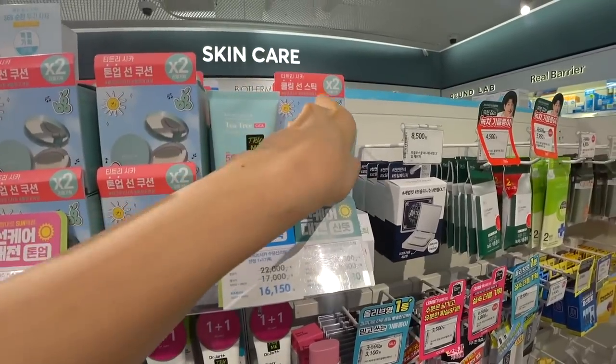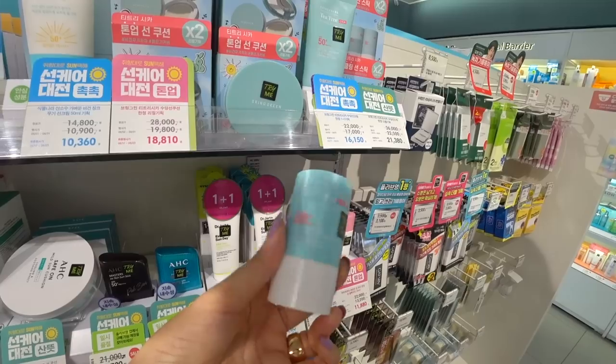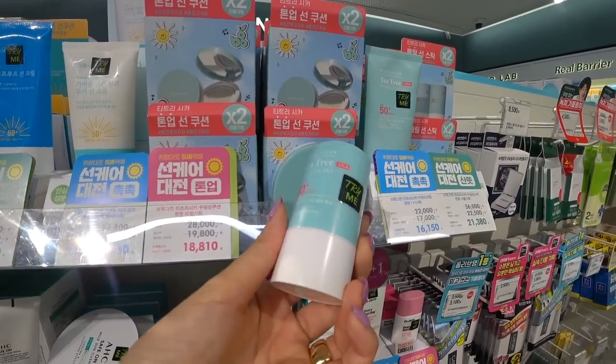And then we were actually looking at this sun stick too. I've actually shown it to everyone. The circular size and everything is kind of hard to work with, to be honest, this shape. But still, this is a really good one, and it doesn't leave a very oily finish.